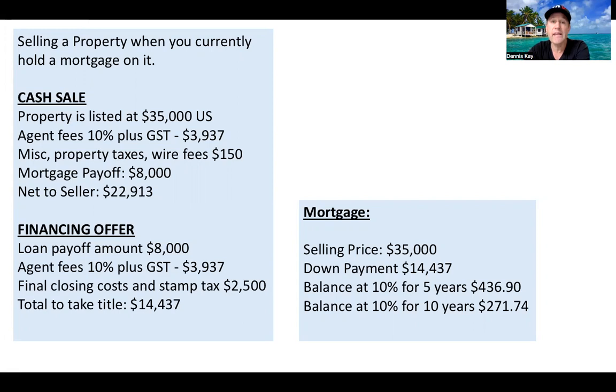So if he were to get a cash sale of 35,000 upfront after he pays his agent fees, a couple little miscellaneous line items, and the mortgage, he's left with 22,913 in his pocket. That's net. That's after closing. And this scenario would normally take 60 to 75 days to close.